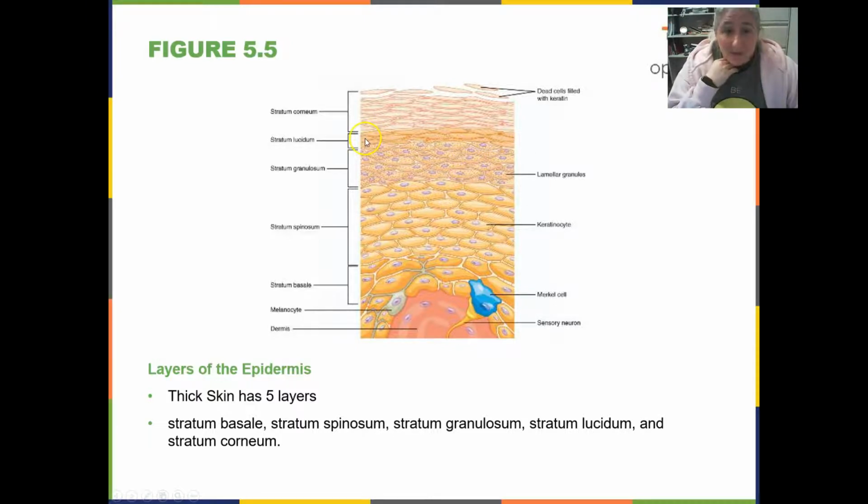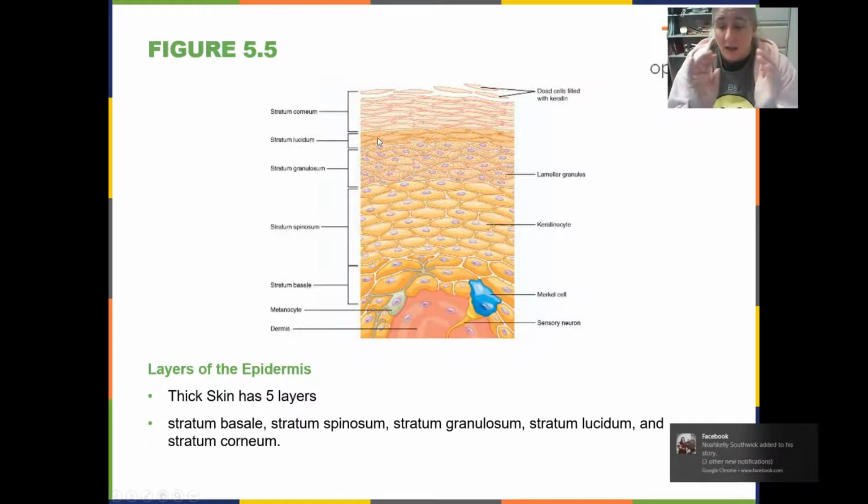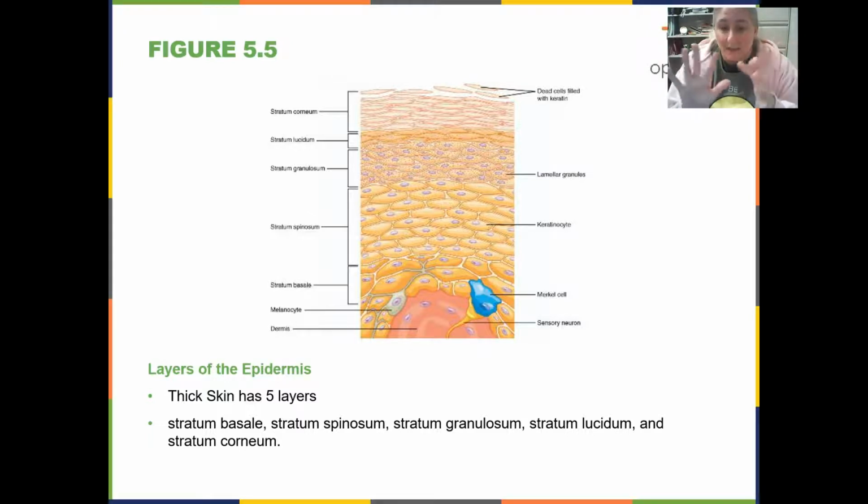In thick skin, we have a stratum lucidum. Stratum lucidum is a layer that's only found in thick skin, so the palms of your hands, soles of your feet, the tips of your fingers are where you have thick skin. Thick skin is going to protect you from extra stressors. And the rest of our body, like the dorsum of the palm, you're just going to see thin skin, and that only has the basale, spinosum, granulosum, and then we move on to the corneum. The stratum corneum is also all dead epithelial cells.